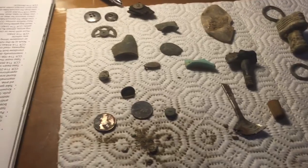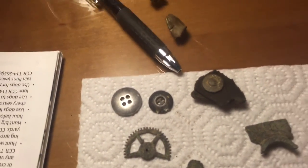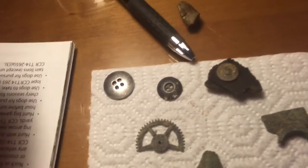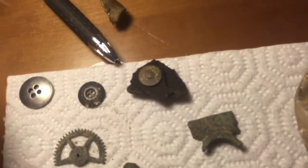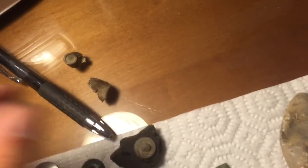Let's just do the miscellaneous things first. As you can see, there's 2 buttons there. They're both very modern buttons. I think they were dropped by fishermen. This is aluminum. That's aluminum as well. That's a rivet with still some roof plastering left on it. I believe it's roof plastering. It's pretty cool. It's copper. It rang up like a penny. Very nice.